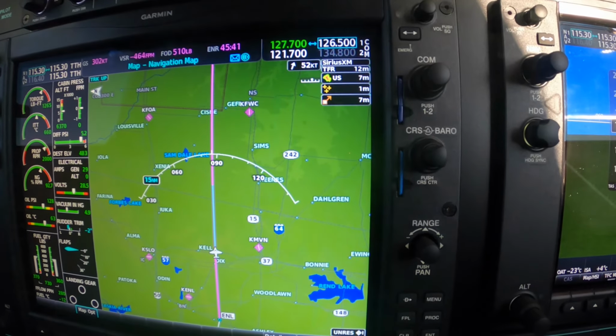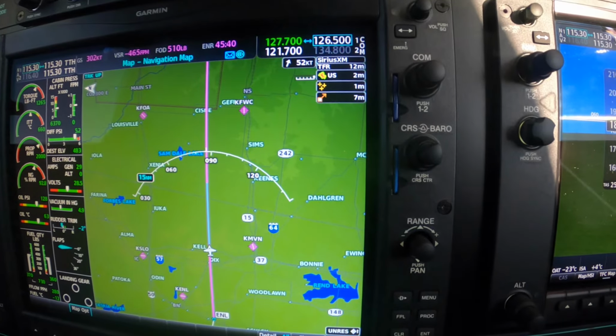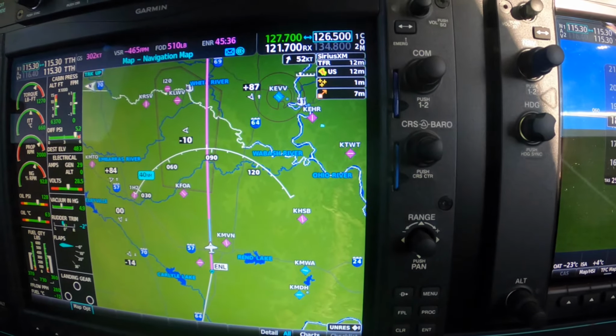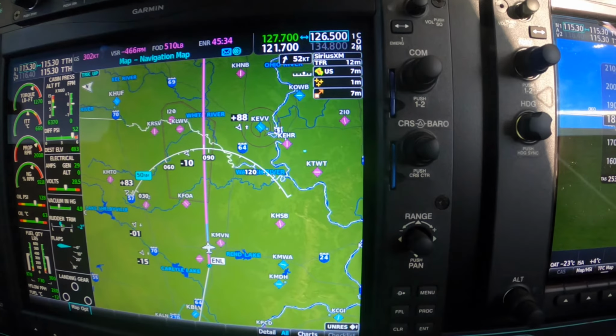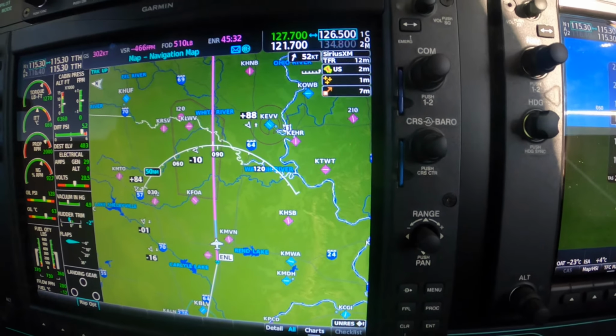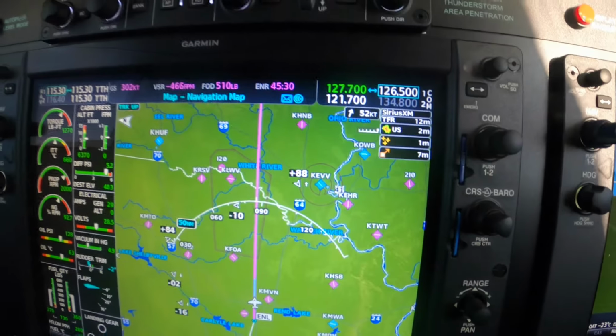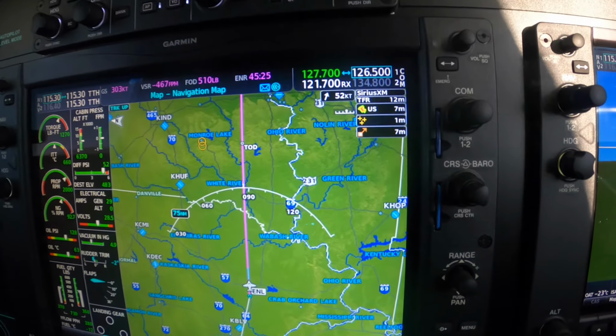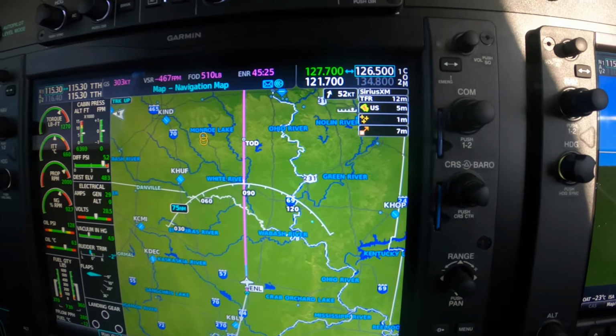So we have county and state boundaries, we have rivers and lakes prominent on this, as is of course the flight plan. So this is something that you might consider. I think this works pretty good. Everybody's a little different in that regard. The state outlines I think are useful. We got our fuel ring on there.